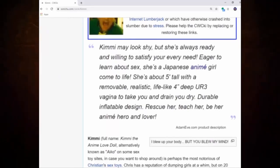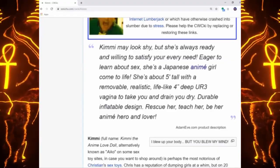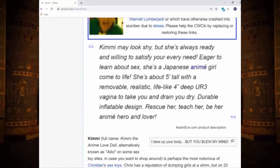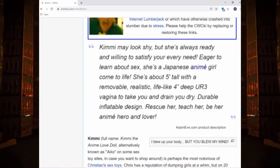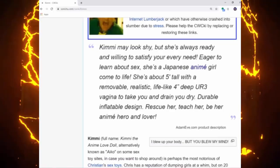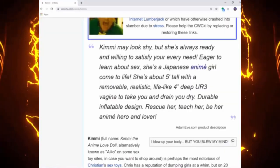Kimmy may look shy, but she's always ready and willing to satisfy your every need. Eager to learn about sex, she's a Japanese anime girl come to life. She's about 5 foot tall with a removable, realistic, lifelike 4 deep UR3 vagina to take you and drain you dry. Durable, inflatable design. Rescue her, teach her, and be her anime hero and lover.